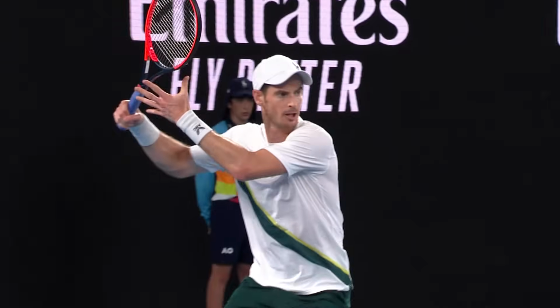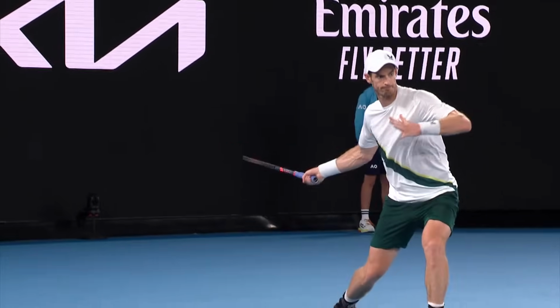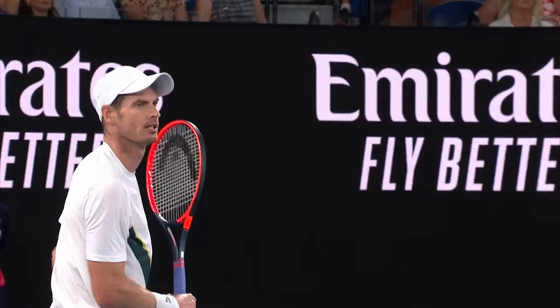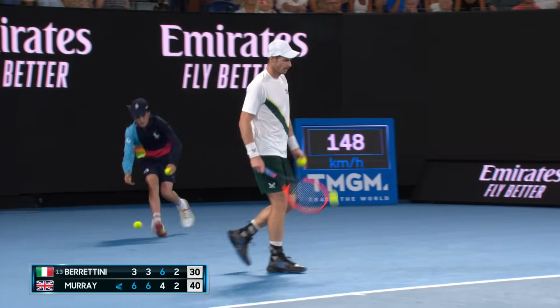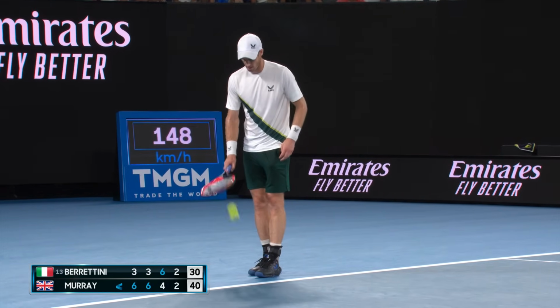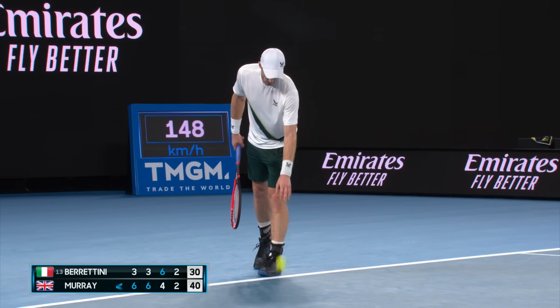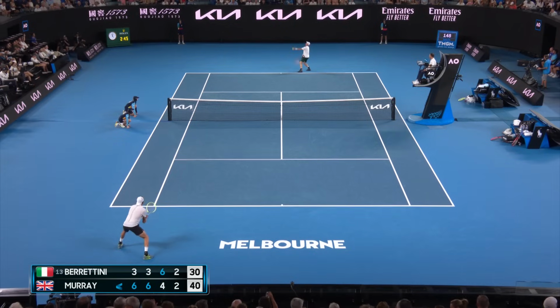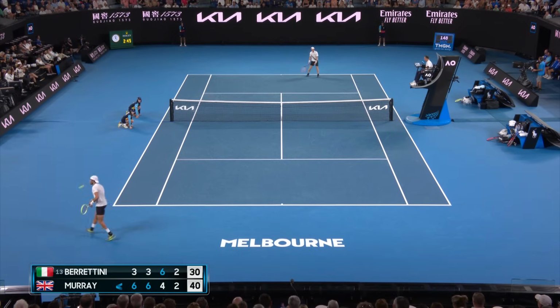40-30. Doesn't love playing parallel with that shot with his feet. Likes to hit it open stance. Just got a little tall through the hit there rather than staying low. Fault.